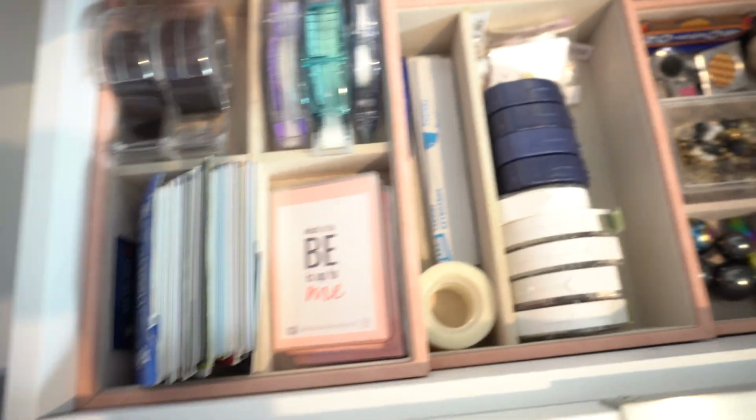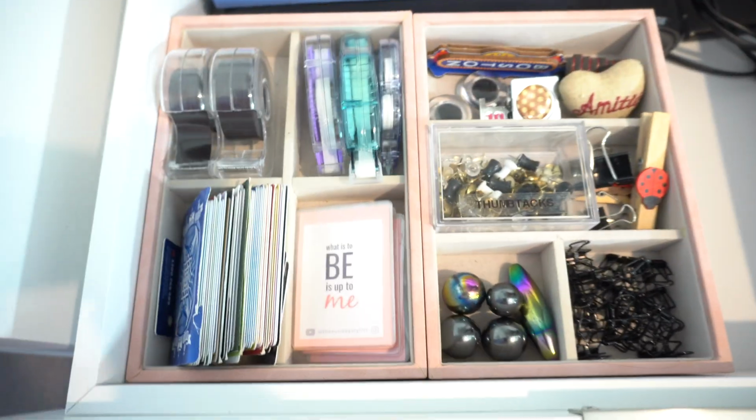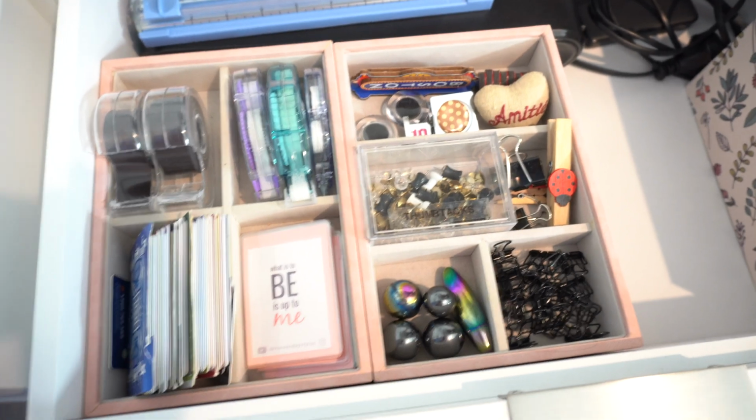The other great thing is because they're felt covered or covered like in a suede material, they're not going to scratch or make a lot of noise rattling around, and anything you put in them is going to be safe. So I have actually used it also to hold my camera and all my camera equipment.